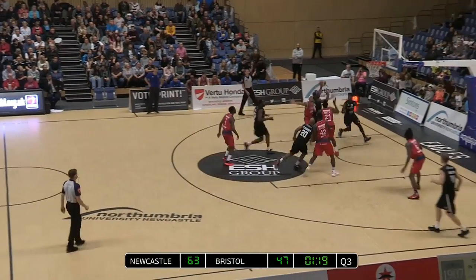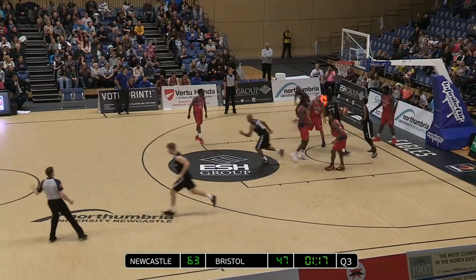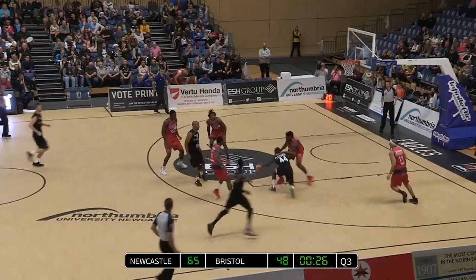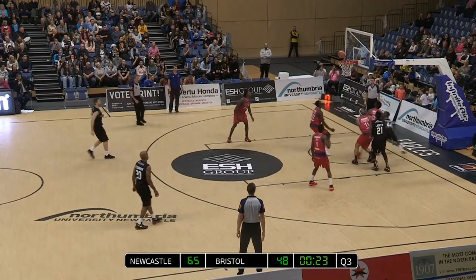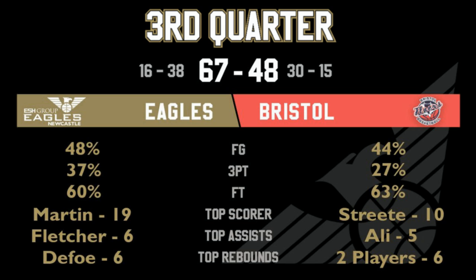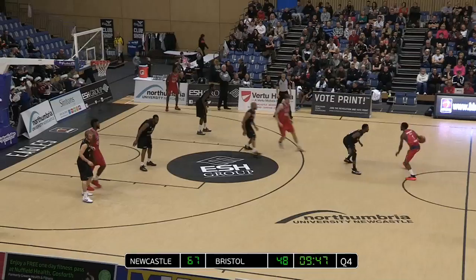Even Fletcher's game's upped as well, and there's a perfect example of it. He finds Lasker to Fletcher. Fletcher turning, spinning, right-handedly up. Beautiful move from Lamont Fletcher, which finishes a great quarter for the Eagles, who lead 67-48 with 10 minutes to go. Yeah, not the first time this season we've seen the Eagles come out of a timeout making an emphatic statement. Very strong finish to that quarter there.